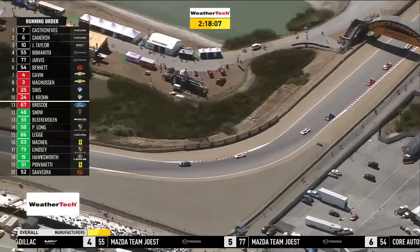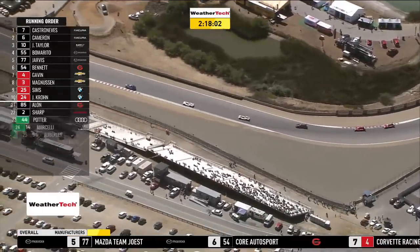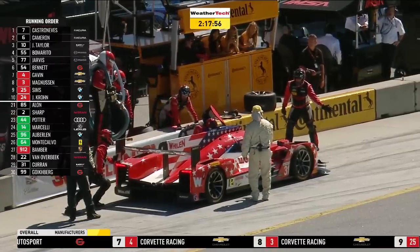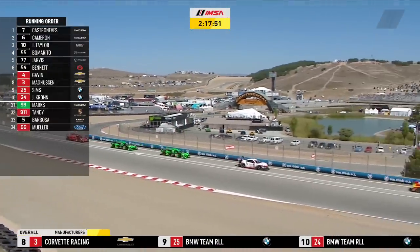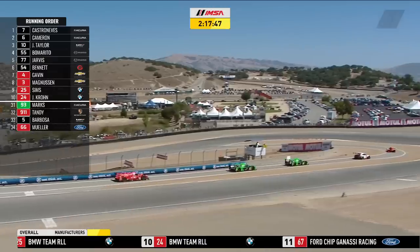The number 31 Whelan Engineering Cadillac is making its stop right now, and as a result of that number 85 going so far beyond, it has to wait until all the other cars are cleared to leave, which they now do, and the 85 joins in the tail end, and the 31 is doing their pit stop. It looks like they did a driver change. I think Philippe Nasr is behind the wheel of that car, and new Continental stickers on the 31.